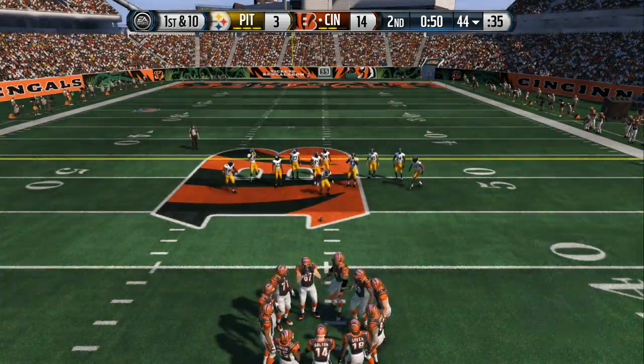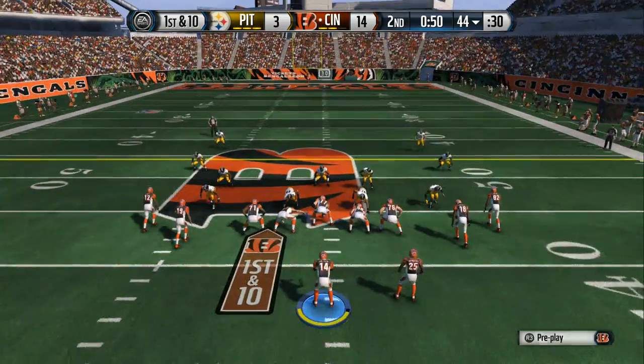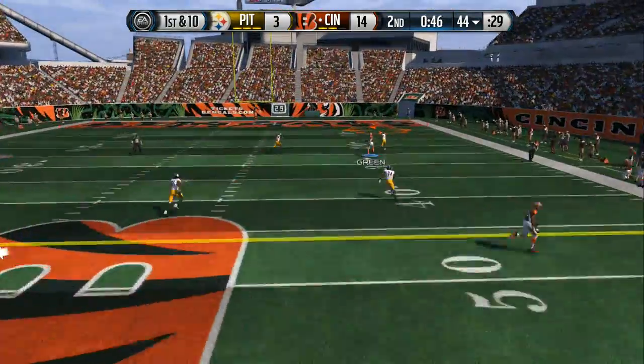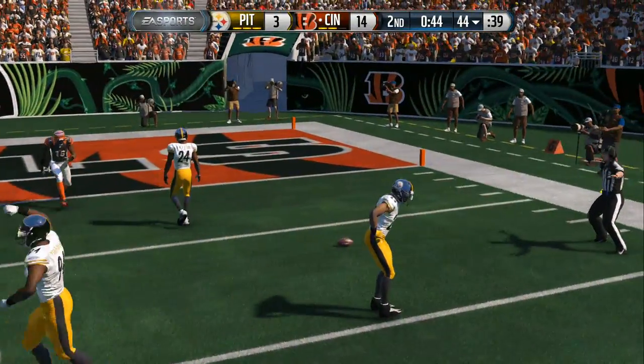The Bengals now ready to take over as their offense heads onto the field. The defense comes out in the dime. From the gun, Dalton goes deep to A.J. Green. And that's Taylor, who almost had a pick.